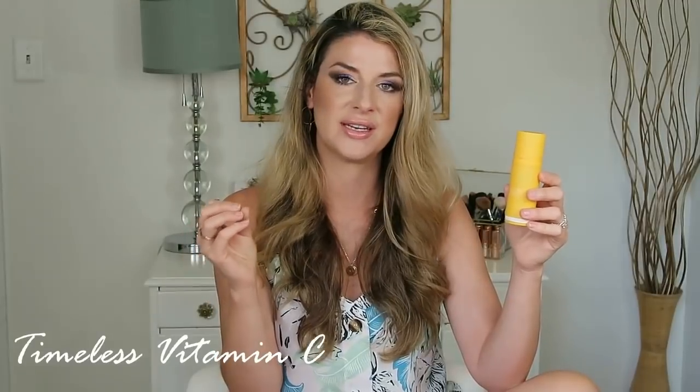All right, and then moving on to serums. I won't spend too much time on this because I've talked about this a lot recently, but the Timeless Skincare 20% vitamin C and ferulic acid with vitamin E. I love this vitamin C serum because first of all, it has the essential stabilizers you need in vitamin C. It's formulated at the right pH. It has your ferulic acid in here, the antioxidant that's going to help keep vitamin C stable.